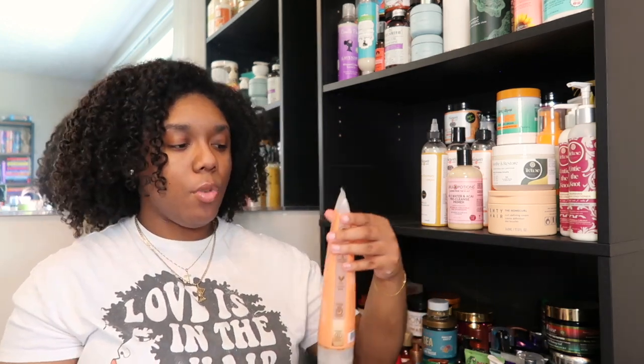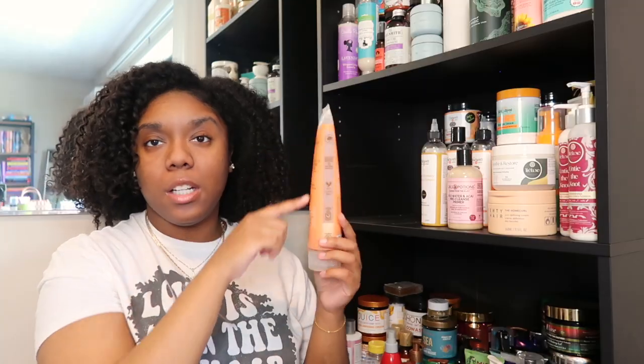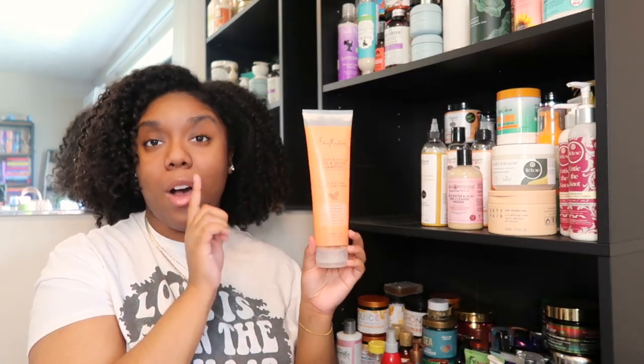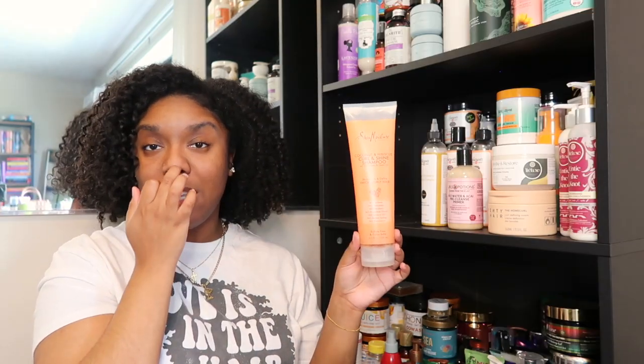I have the Shea Moisture Coconut and Hibiscus Curl and Shine Shampoo. This one, again, I remember when I started all the way up here, and I'm pretty sure I started this last year, so I tore through this shampoo, but I do feel like I have to use a lot of it, so that's probably why. I am about here, so I will definitely be finished with this year, which I'm super excited about.